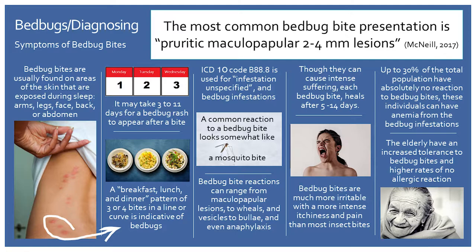Bedbugs and diagnosing. Over here on the left side of the screen, you see a woman who has some bedbug bites. You'll notice that the bites are on areas of the skin that can be easily exposed while someone is sleeping. Over here in the second column, we have 3 calendar days to represent that it may take 3 days, even up to 11 days, before a bedbug bite turns into a rash.